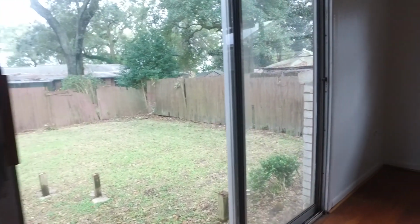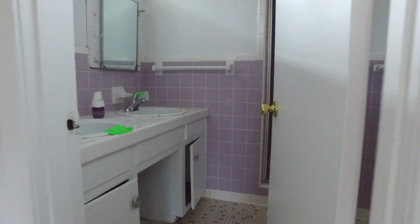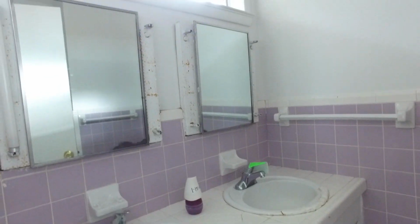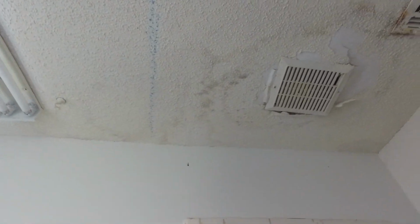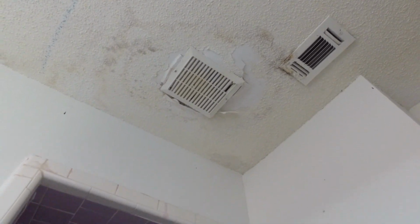Yeah, so here's your master. This is a 3-bedroom. Got your master back here. Once again, you see the windows, the slider. And you've got a purple tiled bathroom here with double vanity sinks. This is another one that needs to be gutted. You can see some damaged sheetrock from the condensation, which is typical. So you got a stand-up shower in your master. That's it.